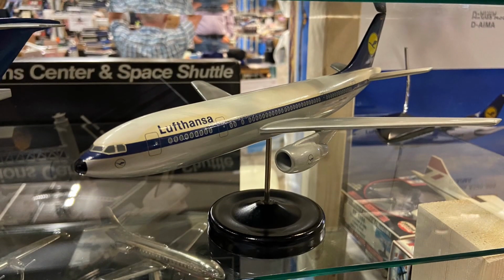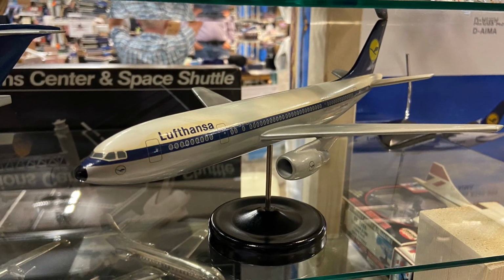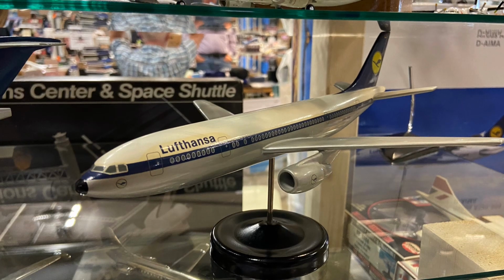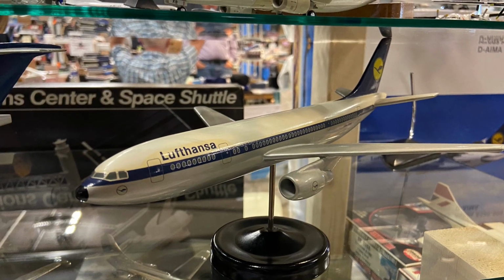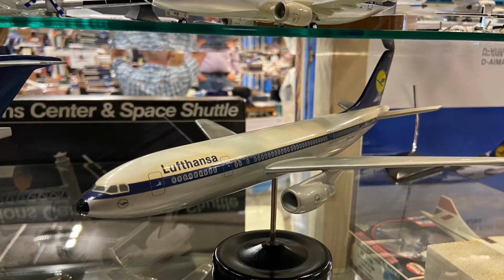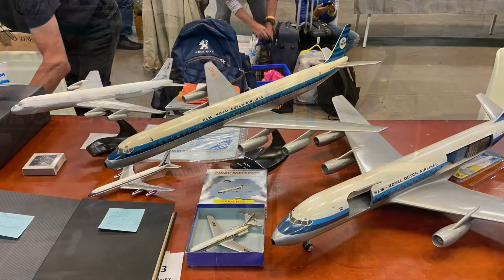And in the same theme, here we have also another. I believe these are made by Fairchild. This is resin or fiberglass, and it's about a 1/44th or 1/200th scale Lufthansa A310 model, looking really beautiful.